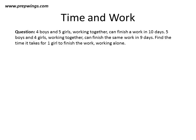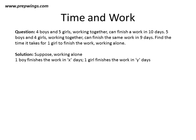Now we'll look at another question. It says 4 boys and 5 girls working together can finish a work in 10 days. 5 boys and 4 girls working together can finish the same work in 9 days. Find the time it takes for one girl to finish the work working alone. Now suppose working alone, one boy finishes the work in X days and one girl finishes the work in Y days. So we have to actually find the value of Y over here, because that is the time taken for one girl to finish the work working alone.